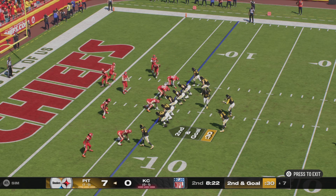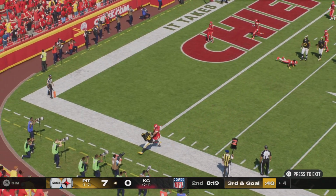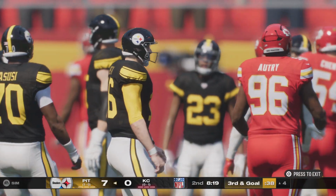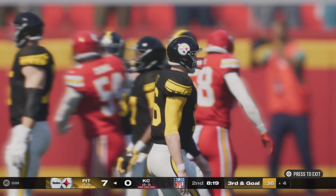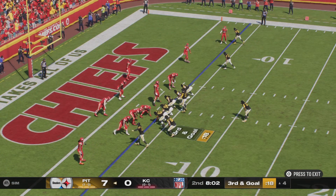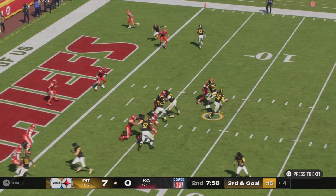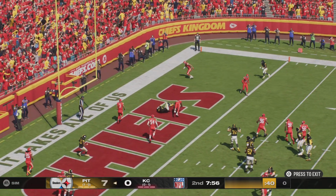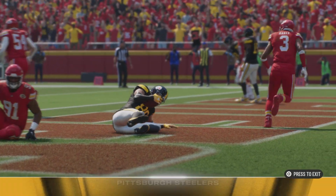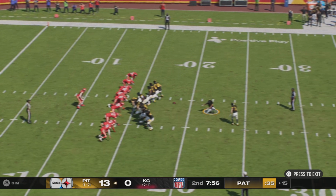Sending a receiver left. He's got it. And he'll head out of bounds after a short gain. So now, here's 3rd and goal. They're throwing it. And got his man. That's a Pittsburgh touchdown. The Steelers get another 6 to make this a 13-0 game.